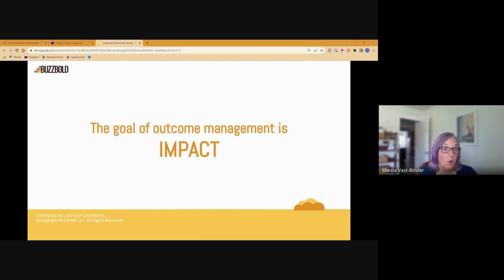But the whole goal of outcome management, and I think this is true again across industries, is impact. So although when you're in the weeds collecting data and measuring and analyzing all of that data, you start feeling like it's an end in itself, it starts feeling overwhelming. The actual goal of our outcome management is impact, right? We want to see long-term positive change. And typically, we align that with whatever our organizational goals are.